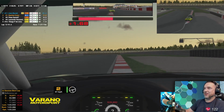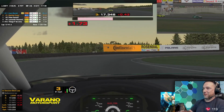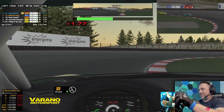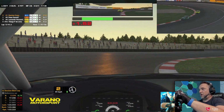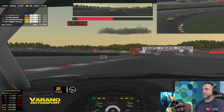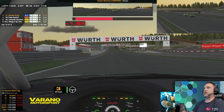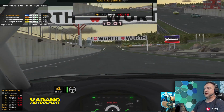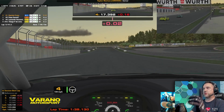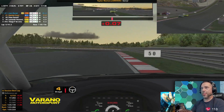Half distance. Fuel looks good. Time for us to receive the pressure rather than put it on. Ooh, right, we're leading, guys. We're leading. He's obviously in my tow. Now he's quite slow around turn 1, so I'll try and just do what I do. Keep it coming, man. This is great. You're in the lead.